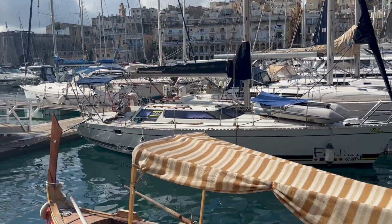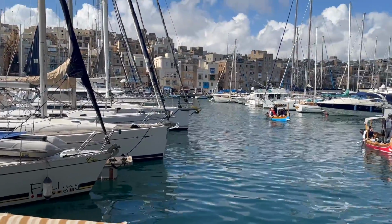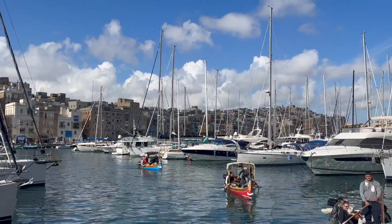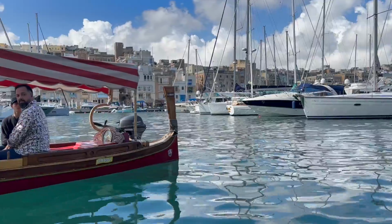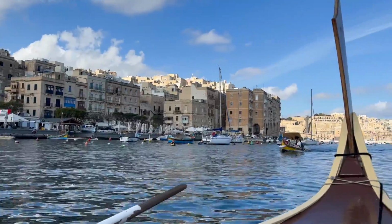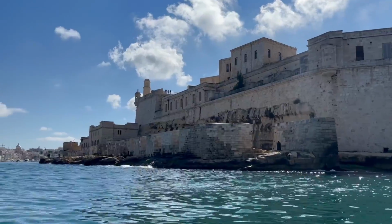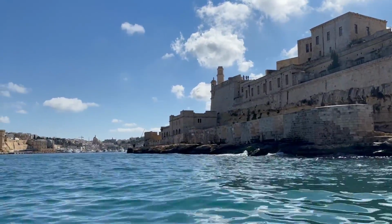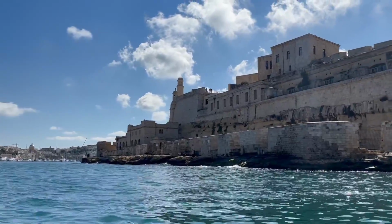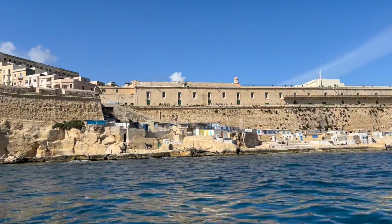This tour does include a boat trip, which even if you don't do this particular tour, I highly recommend doing, a little boat tour on their traditional Uzis. If someone from Malta is watching this, please feel free to correct me in the comments because I know I'm butchering all of this. But yeah, they take you in these little motorized traditional boats and you get to enjoy the view of both Valletta, the capital city of Malta, and the 3 cities right from the ocean. It's beautiful and it's actually a very fun, efficient way to see a lot.